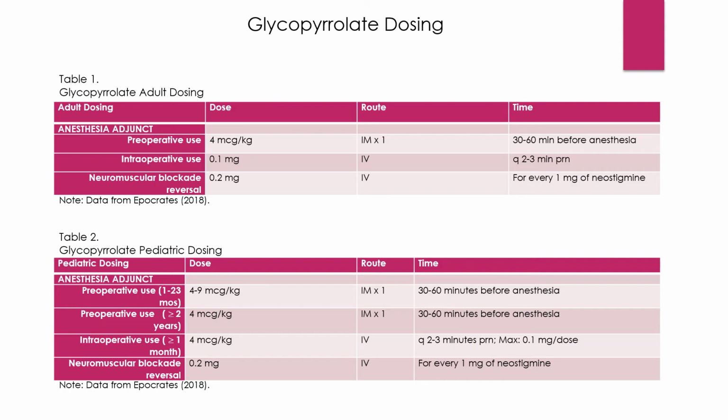Intraoperative use, which is going to be to prevent bradycardia in patients greater than 1 month old, is 4 mics per kg IV every 2 to 3 minutes PRN with a max dose of 0.1 milligrams per dose. To reverse neuromuscular blockade, it's 0.2 milligrams IV for every 1 milligram of neostigmine.